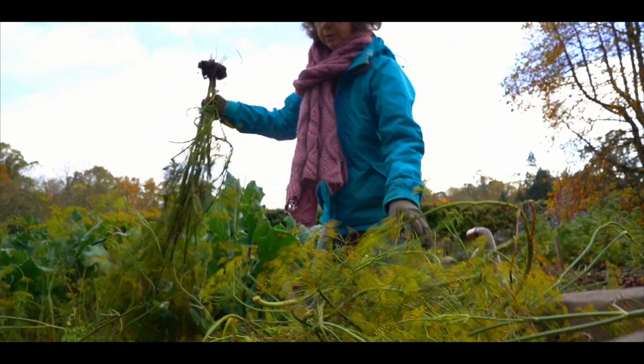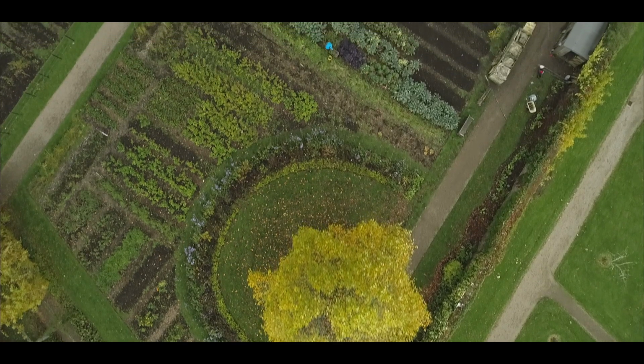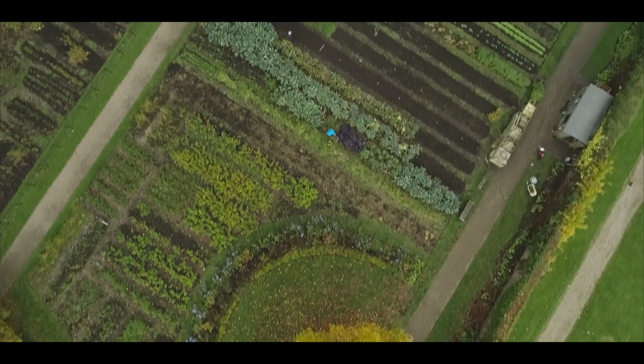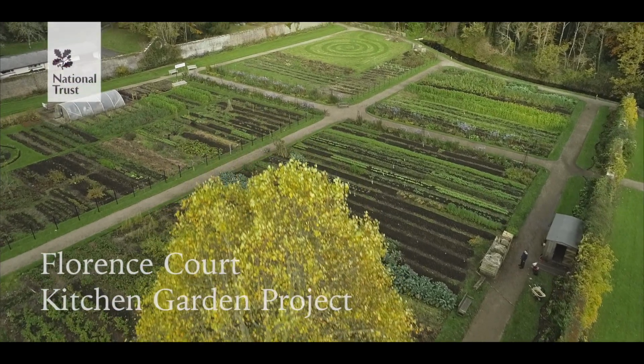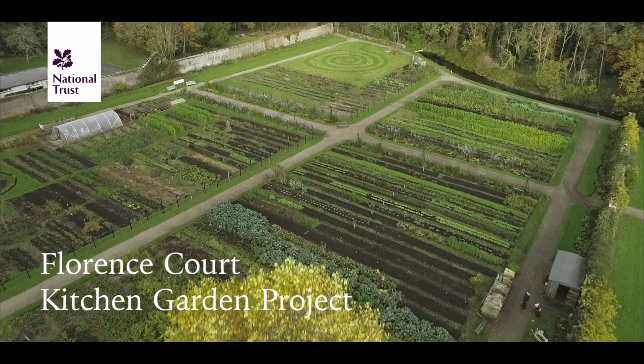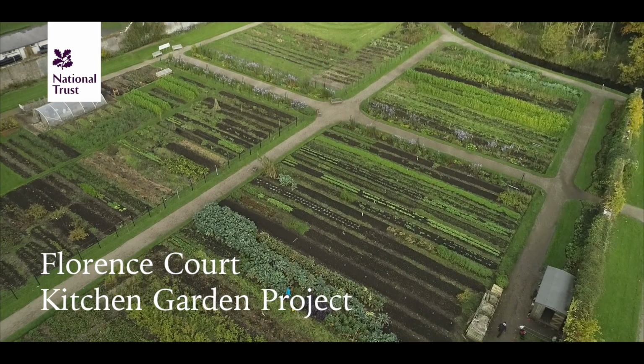There's a group of volunteers here who have been brilliant at working in the garden. And the National Trust have put in a lot of money for the infrastructure like the paths, the hut, the water, the electricity, all those things which you need to get the garden running properly. So the National Trust and the volunteers together have made this possible. This is a beginning. We want to take what we've got and take it forward.